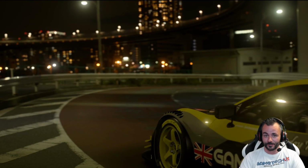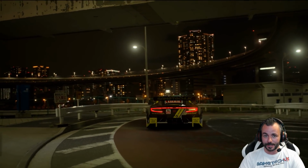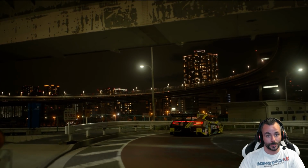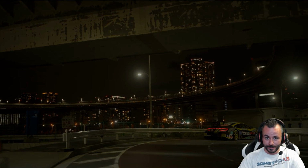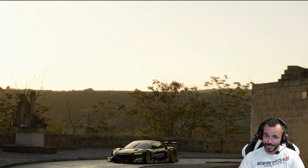Now I want to show you off my NSX 2016 Ray Brig GR2 car that I'm going to be using for the upcoming Tuesday Tuner race around Scuba, 20 laps. This livery has been created by an awesome member of the community and I want to show it to you. So let's get in, let's have a look.